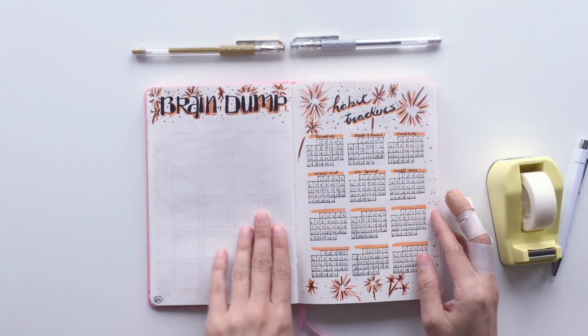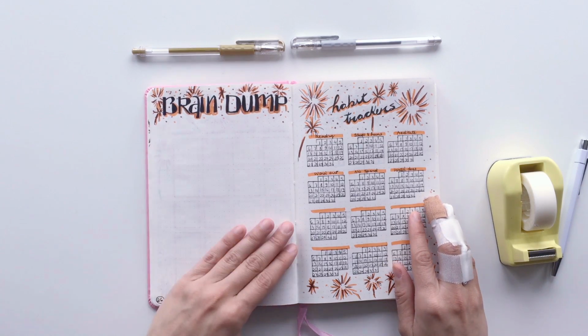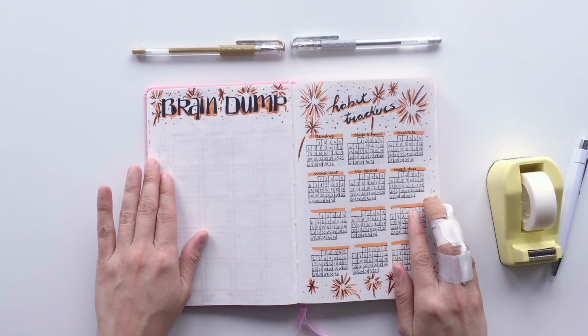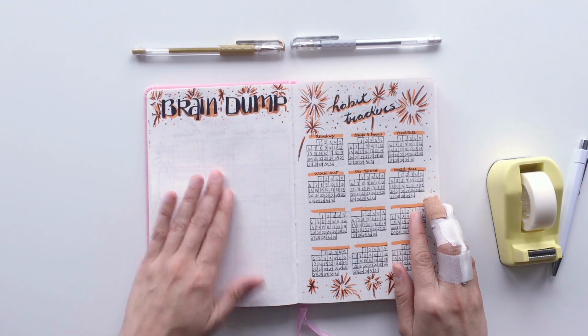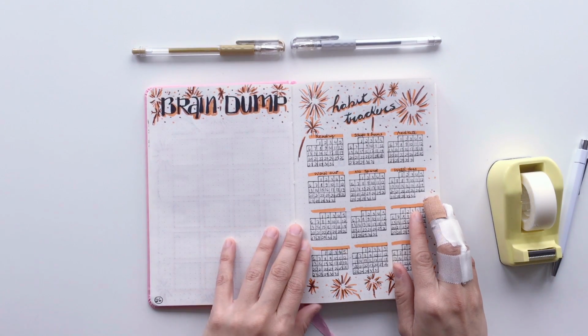Okay, the next page is a brain dump, because that's usually what I do with notebooks. I just word vomit and write whatever's on my mind. It helps me. Then I can actually organize things and make them pretty.